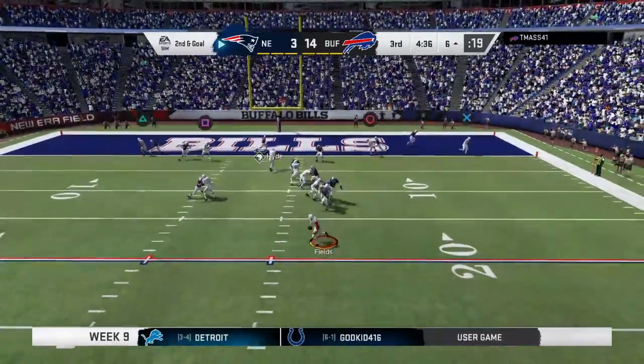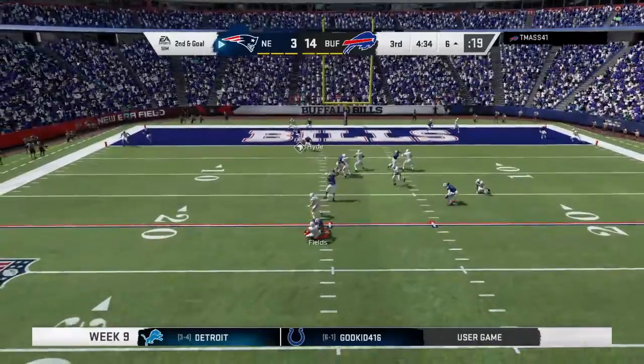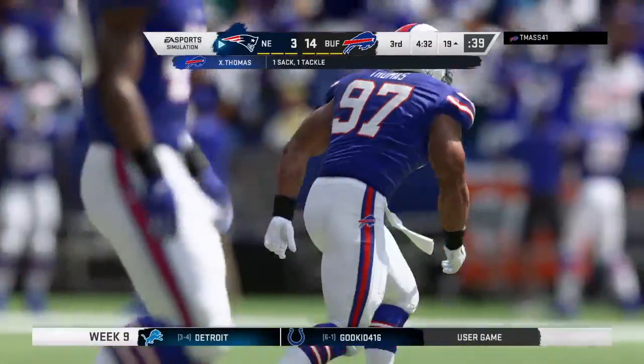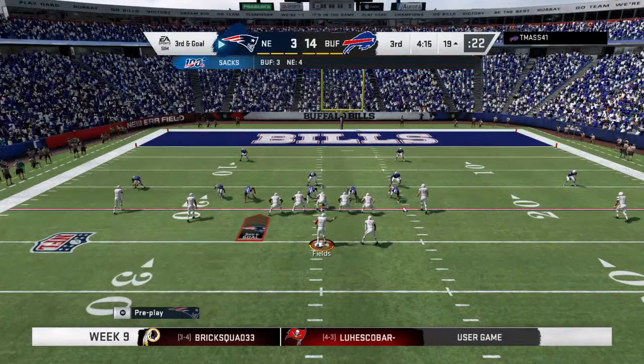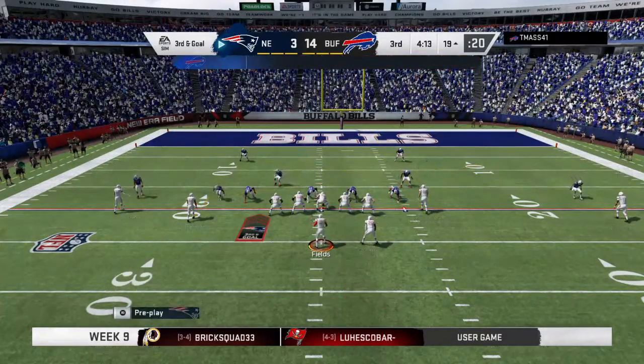Looking to throw. Fields. And a big loss here as he's taken down. They've been denied touchdowns in the red zone twice already. Here comes 3rd and goal.